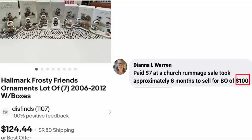Diana Warren paid $7 at a church rummage sale, took approximately 6 months to sell for best offer of $100. Hallmark Frosty Friends ornaments, lot of seven. From 2006 to 2012. $100 for seven Christmas ornaments.